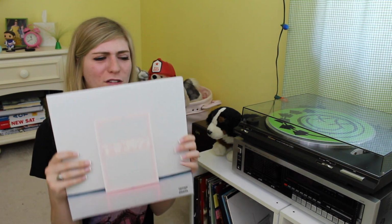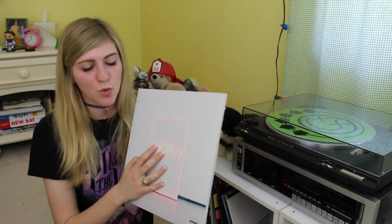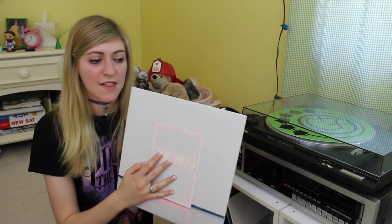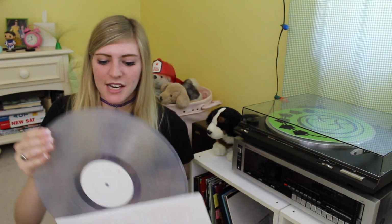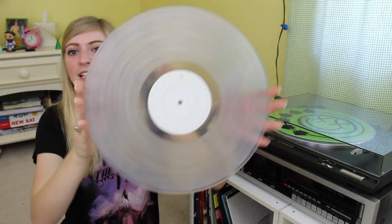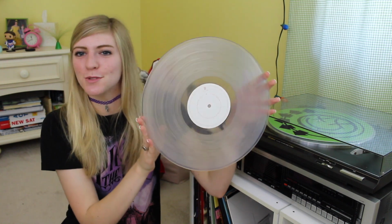This album is one of my favorite albums, I think, of all time. This is actually the album that got me into The 1975, not the other one. This is the one that really made me fall in love with them. Once again, you do get what you pay for. I know these are expensive, but look at these high quality sleeves with all the lyrics on them. I love that. And it's double LP as well, and each one looks like this. Clear once again, which I really love. Just really goes with the album.